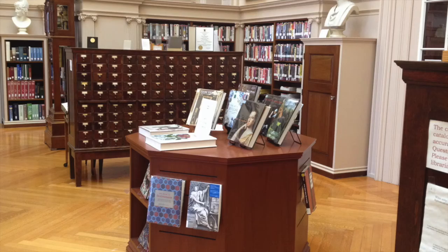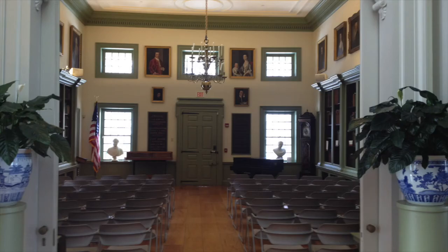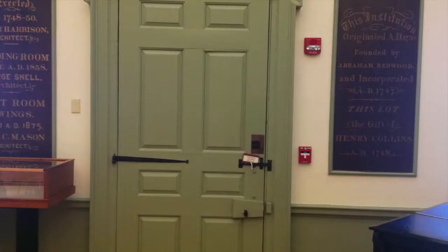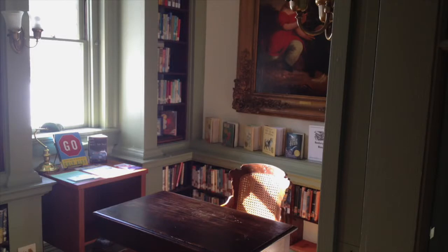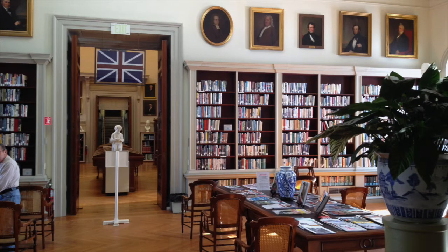Maria Bernier, assistant director of the library, describes the original library. The Harrison Room is the oldest space in the library, and this is the space that was open in 1750 when the library opened. So it's just this one big room and two tiny little wings off the front. If you look at it from the front, it's kind of like a Greek temple. It really looks very classical.